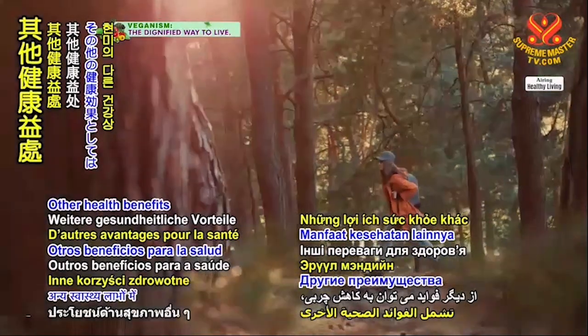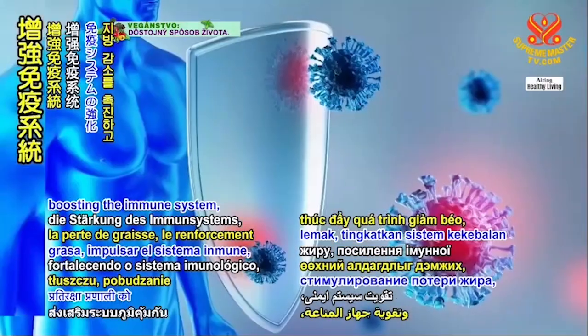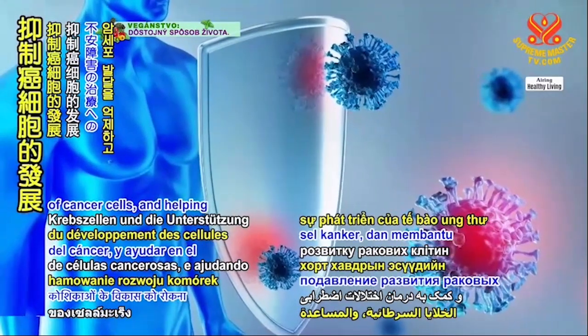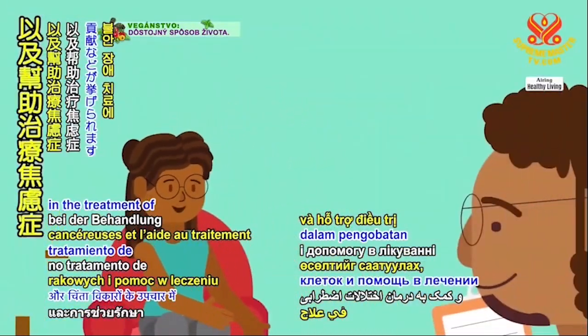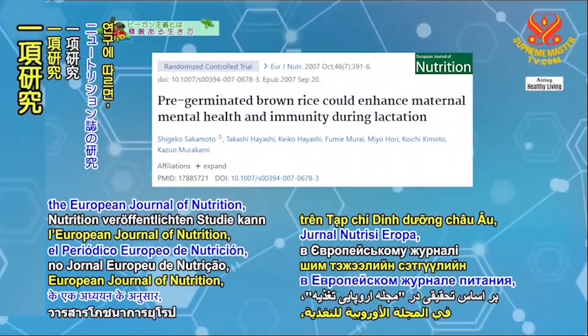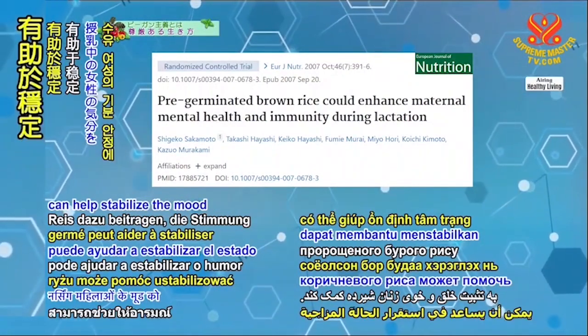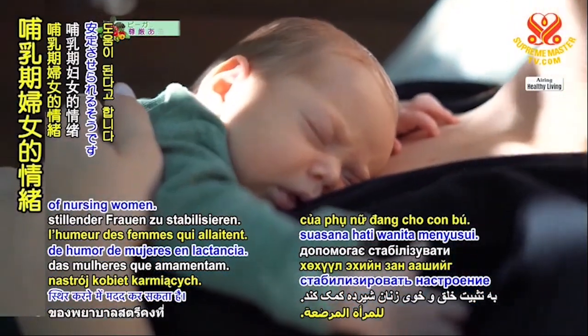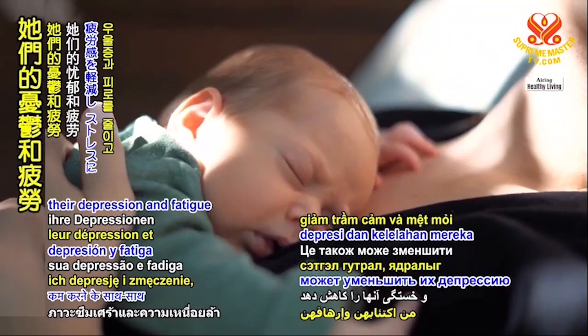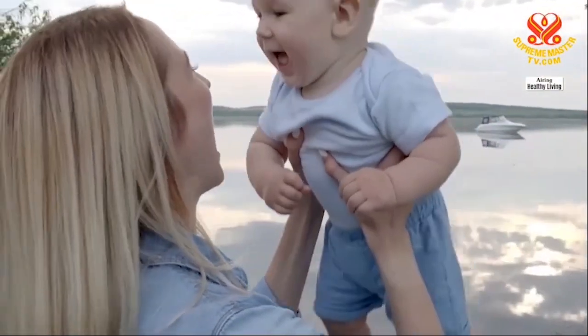Other health benefits include promoting fat loss, boosting the immune system, inhibiting the development of cancer cells, and helping in the treatment of anxiety disorders. According to a study in the European Journal of Nutrition, consuming germinated brown rice can help stabilize the mood of nursing women. It can also reduce their depression and fatigue as well as enhance their stress resistance.